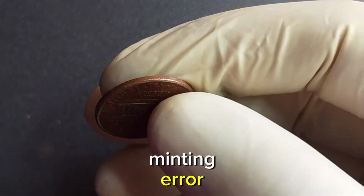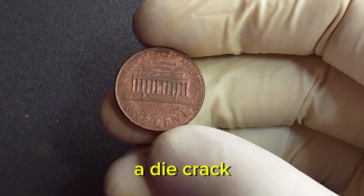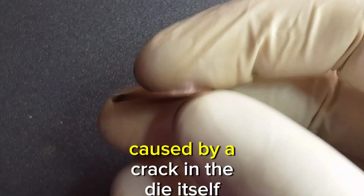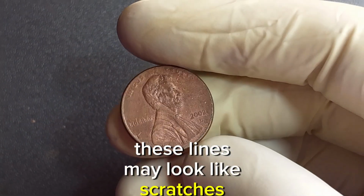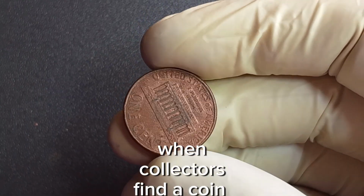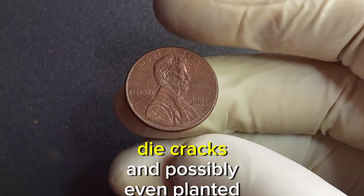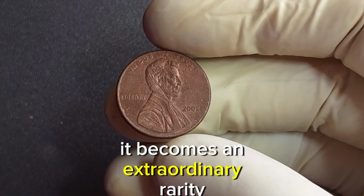Another version shows signs of what numismatists refer to as a die crack, a small raised line running across the coin's surface, caused by a crack in the die itself. These lines may look like scratches or even dirt buildup, but they're actually part of the metal from the minting process. When collectors find a coin that combines such errors, a grease-filled strike, die cracks, and possibly even planchet issues, it becomes an extraordinary rarity.